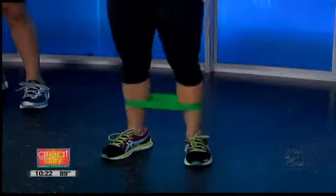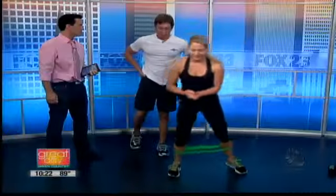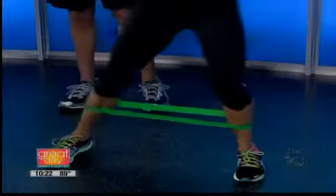These little mini bands, I call this a mini band matrix. These things are perfect for really isolating, targeting your glutes. If you ever do these, they burn. So, and this is hitting more the outside. We call the glute medius, the outer part of your glutes.